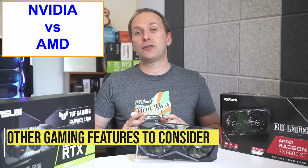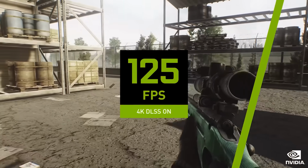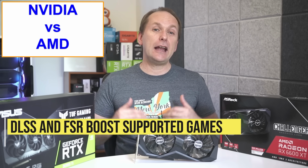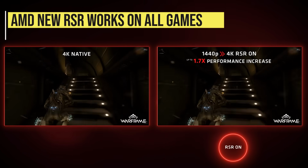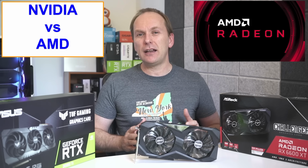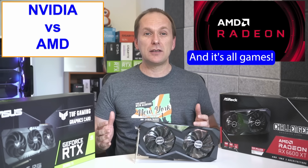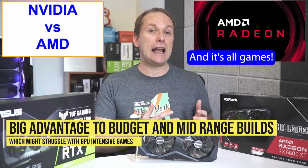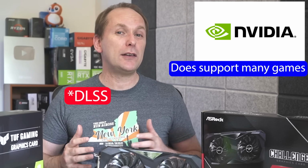Then of course we have all the extra features, starting with gaming features. There are upscaling technologies like NVIDIA's DLSS and AMD's FSR, which will boost FPS in supported games, and AMD's newest upscaler called RSR, which works in every game regardless of developer support. While NVIDIA has a very slight edge in image quality, I find that AMD's upscaling looks pretty good. And it's available in every game rather than just developer supported ones. That's a big advantage at the lower and mid-tier GPUs where they might otherwise struggle to play a GPU-intensive title at good frame rates. That being said, DLSS is supported in a pretty wide suite of games itself.